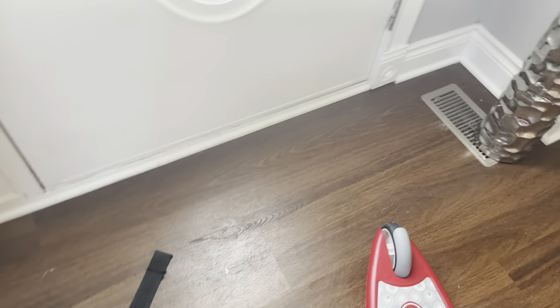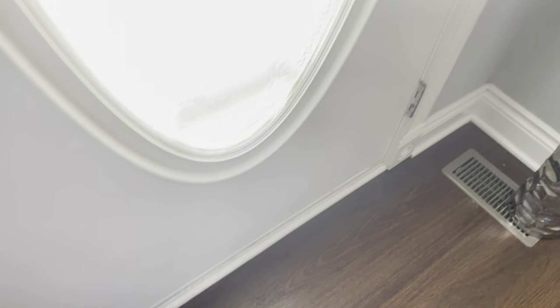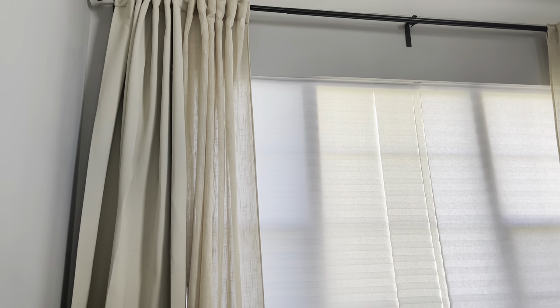I know I probably end up doing another haul with the same items, but I brought some stuff out the front porch. Bless you. Also, we got all six of our chairs here. So, this is the curtains.